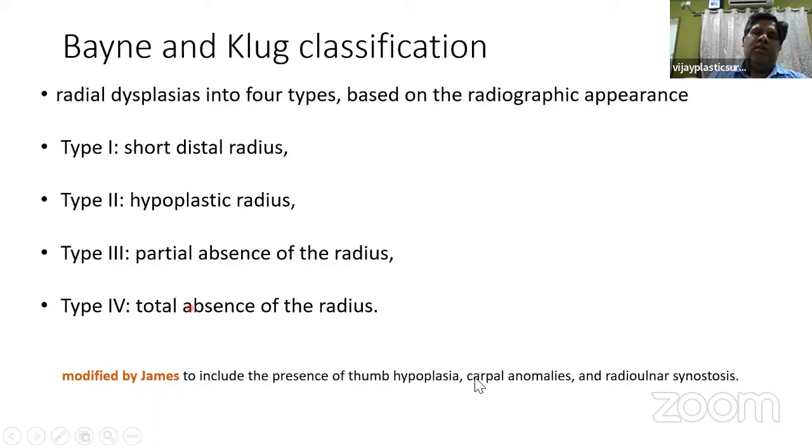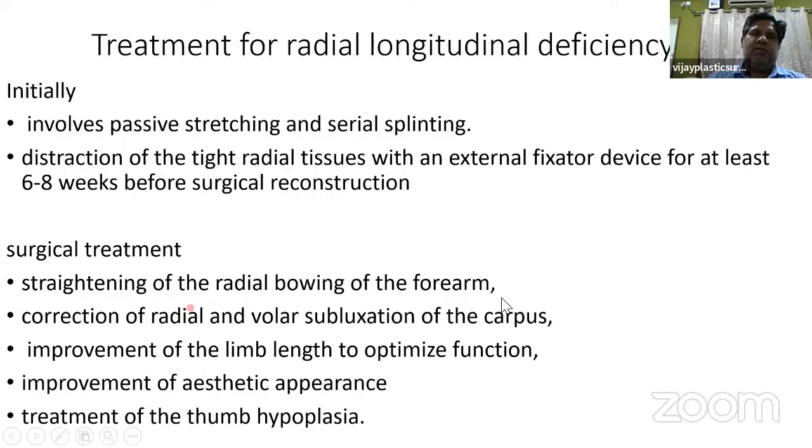It has been found that the main prognostic factor in a radial club hand is the presence or absence of the thumb. So it was modified by James to include three main factors, of which the main one is thumb hypoplasia. The other two factors are radioulnar synostosis and carpal anomalies.